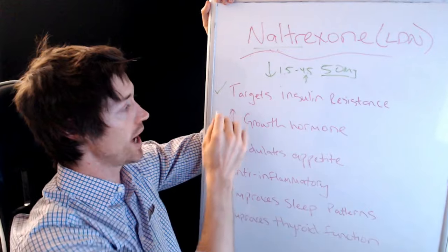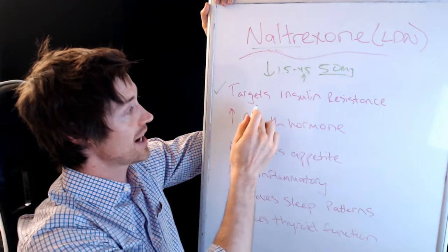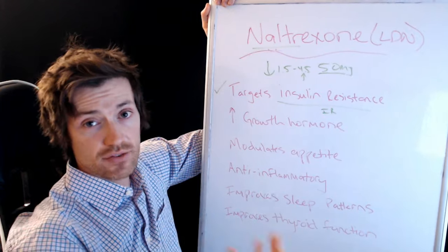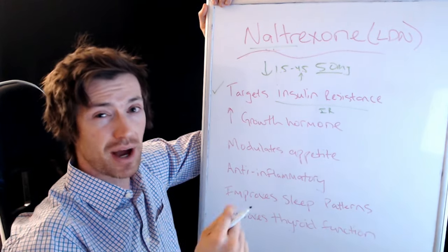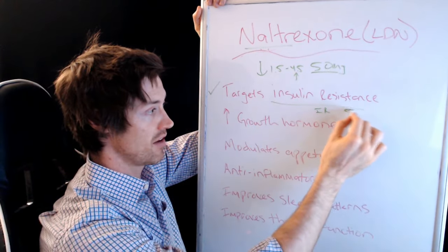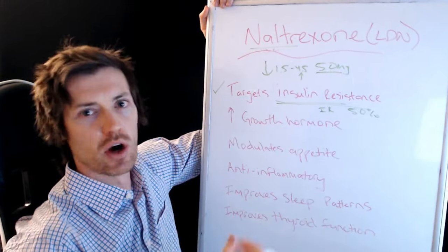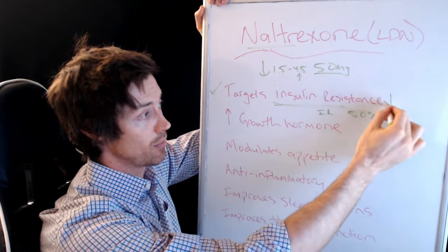Number one way, I think, probably in terms of importance, that it helps with weight loss is the fact that using Naltrexone can target insulin resistance, sometimes referred to as IR. Insulin resistance is often associated with high blood sugar, and it's the mechanism behind type 2 diabetes. This is present in about 50% of the population, so a huge percentage. Insulin resistance is the reason that the keto diet is so well known and famous nowadays, and that's because lowering your carbohydrate drops down your insulin, which helps with weight loss.